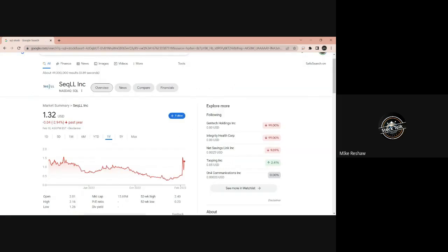The next stock we have is SQL. SQL last tick was $1.32. Going to the year-to-date chart, it seems about normal, and all of a sudden you get a breakout session.